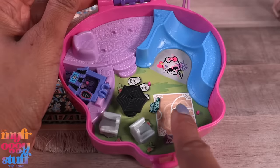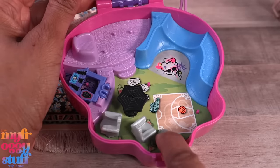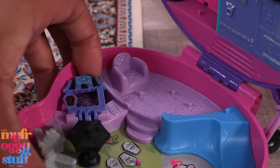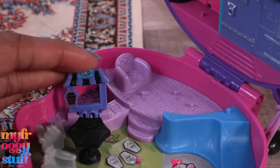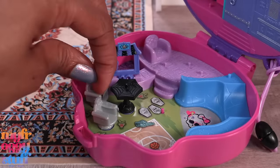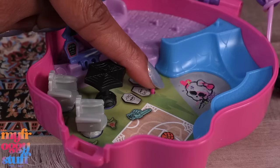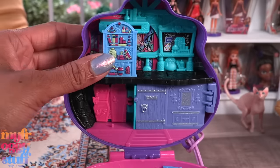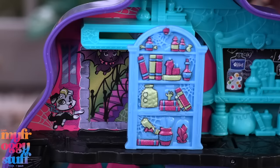On the bottom, we have a basketball court or a casketball court, a little skate park, a seating area. Then this flips up for the coffin bean. There's a table and chairs. The chairs can move. Lots of little foot pegs here to hold the figures in place. On the top, there is a bookcase that can move with printed images of pets and stairs.